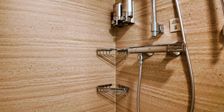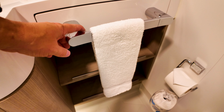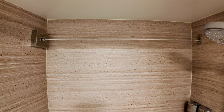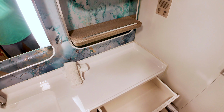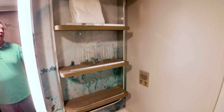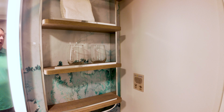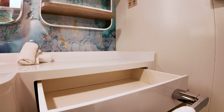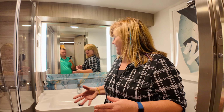There is so much hanging space in here. There's racks for your towels. There's a hanging thing for your swimsuit. There's bathrobe racks. There's shelving, and there's just all kinds of hanging space in here. You don't see that very often on a basic cabin, so that is definitely a plus. A nice big sink that you can work with here. Big enough for 2 people to get ready in the morning between this and the vanity.